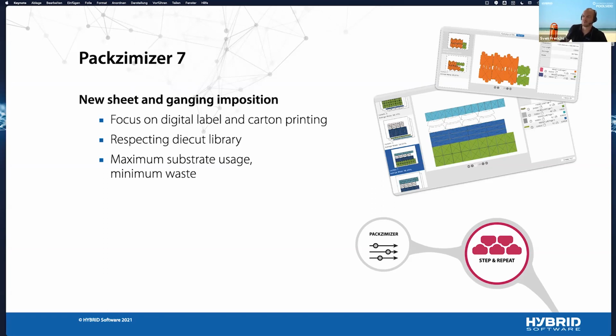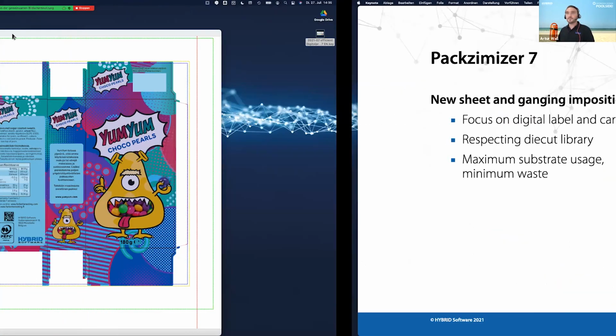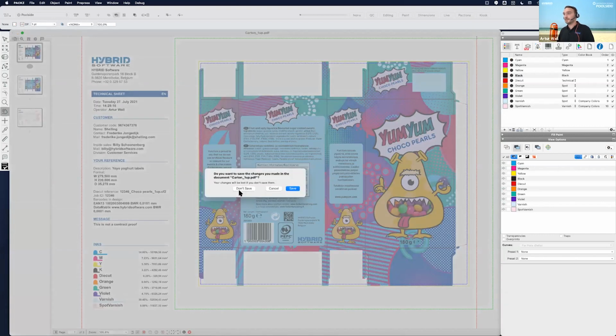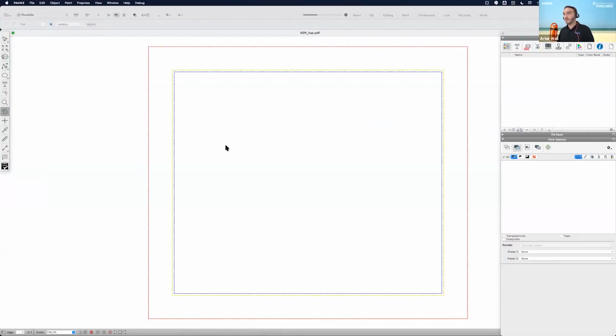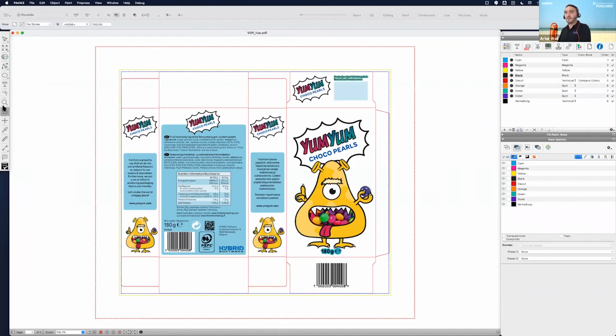Arthur, stage is yours. Okay, great. Then let's just open another file and have a look into our VDP Prepare module.